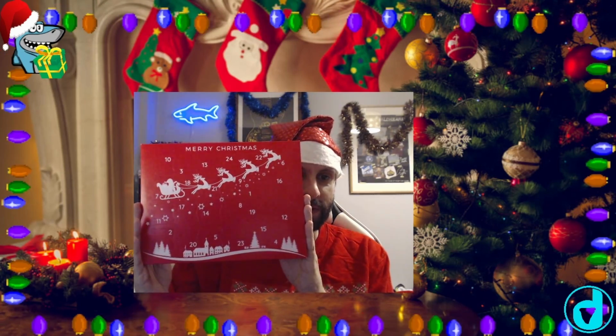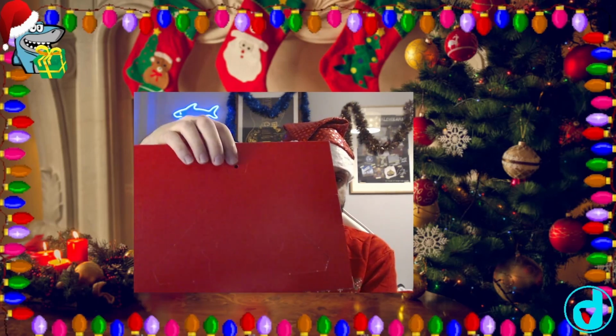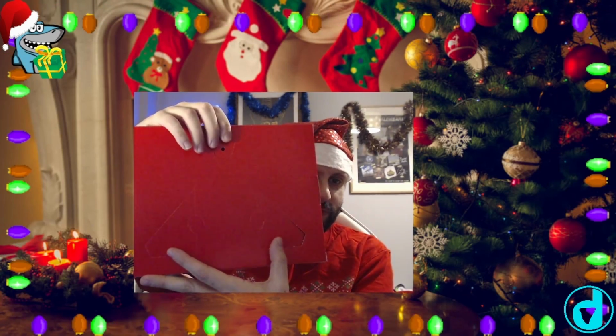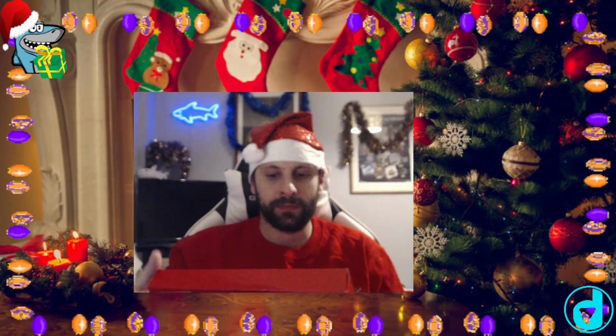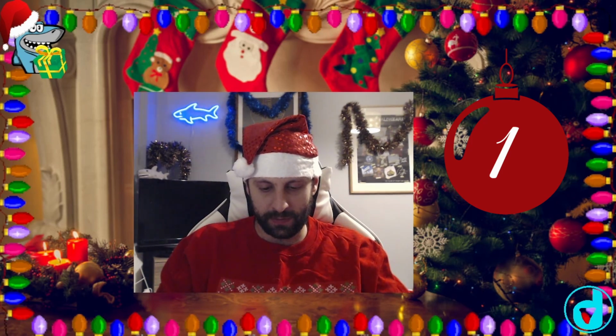So I went for this nice little scene with Santa flying over a village with some trees. On the back, it's got places to hang it on the wall, places to stand it up. Although, they seem a little bit flimsy. I don't know if it would really hold it, because it's got some weight to it. So let's get into it and open up door number one.